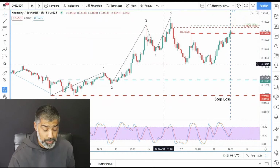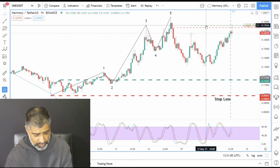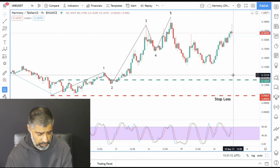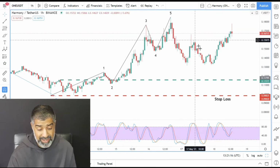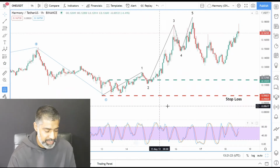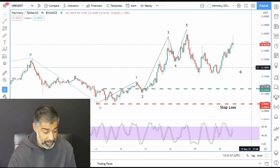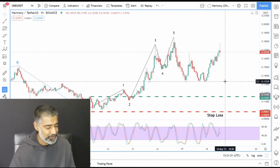What typically comes afterwards? Well, let me just get rid of these lines. I can redraw these in a second because you'll see what I'm doing here. And I'll redraw these as well. What comes afterwards? Well, it's an A, B, C correction, right? And we have to be objective. I'm saying that because often I see newbies or people that are just starting out, you want something to happen and you'll find a way of drawing a chart pattern that's not really there.